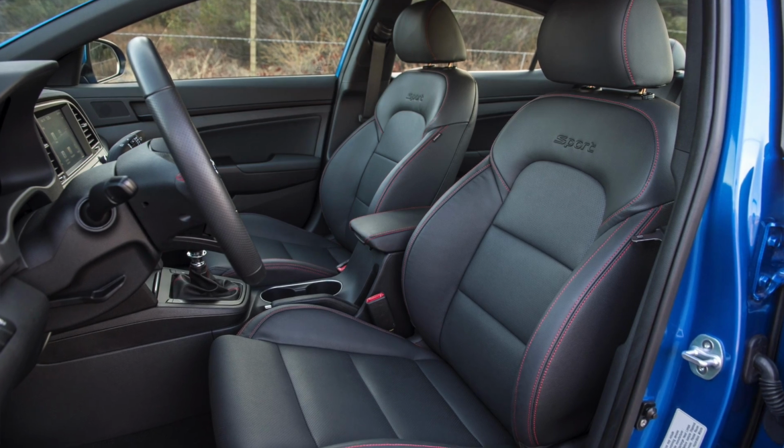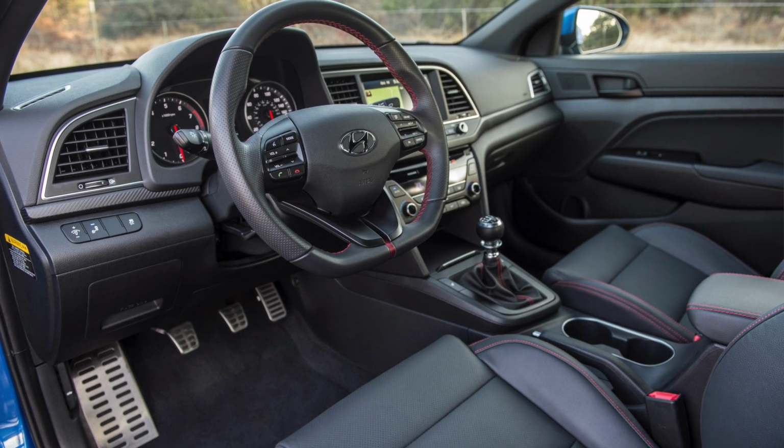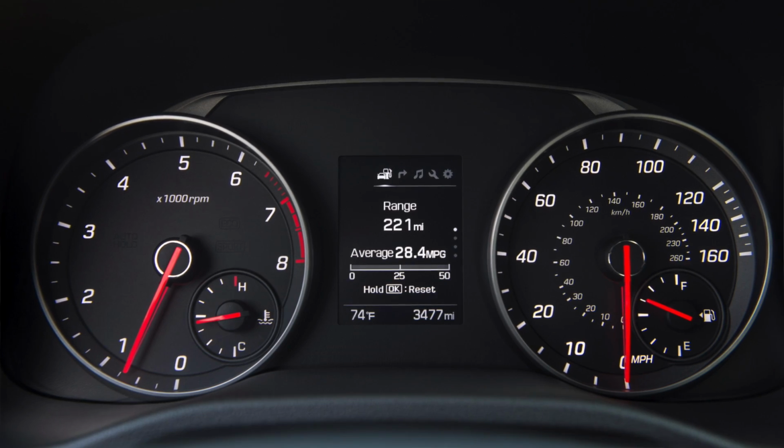Now the interior, it's nicely equipped with some leather bucket seats. We get a flat bottom wheel, red accents on the seats and the steering wheel, and red needles for the gauges. Adds to a little bit of the sporting pretensions of the interior of this Elantra Sport.